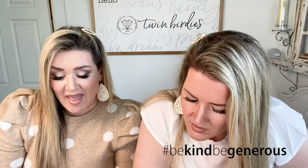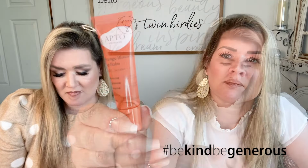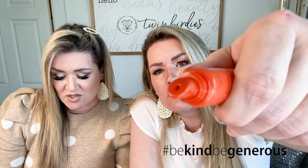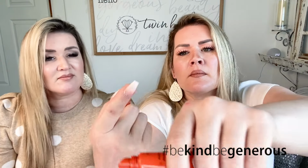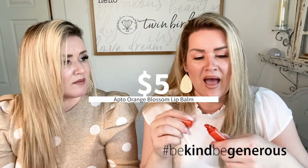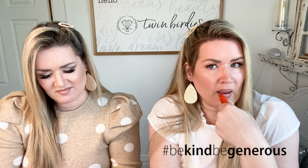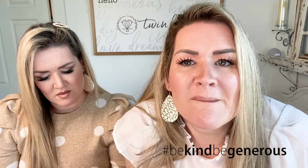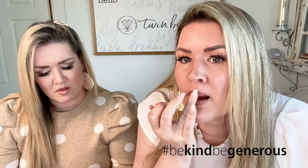Next we have the Apto Skincare Orange Blossom Lip Balm. The formula inside the squeezable tube is incredibly rich with a fresh citrus scent and drenches lips in hydration. It's $5 for 10 milliliters. Yeah, it smells good like oranges. I'm just gonna put it on. It goes on white. I can definitely smell it. It smells good.